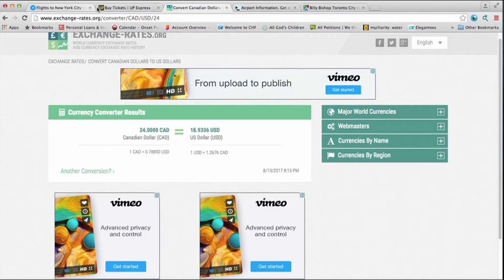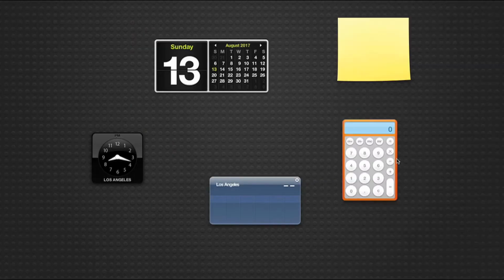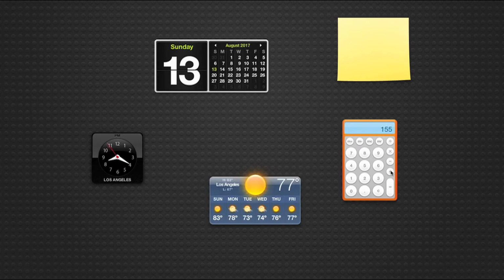Alright, so going to this, which is $155, you're going to have to add $19 to that $155 price to figure out how much it's actually costing you. So let me go ahead and see what that is. $155 plus $19 for the bus ticket is $174.